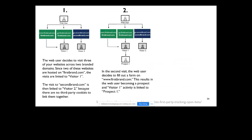In the second example, let's just say the only thing that has changed is now this web user has filled out a form on firstbrand.com. Okay, so awesome. So now any of the activity under firstbrand.com is now a prospect. A visitor is converted to a prospect. But you can see nothing happened with secondbrand.com. It has no association whatsoever. So that's completely separate. Nothing has happened.